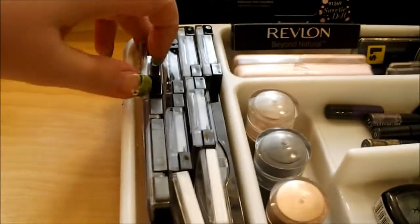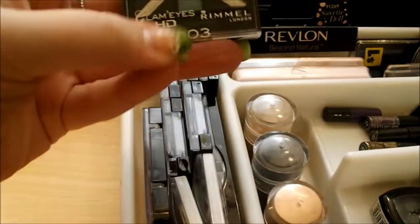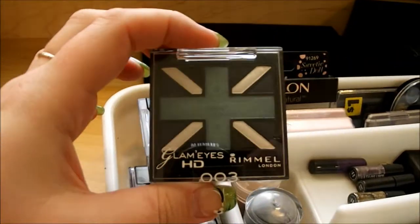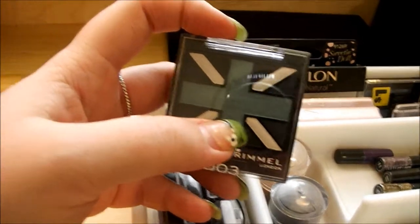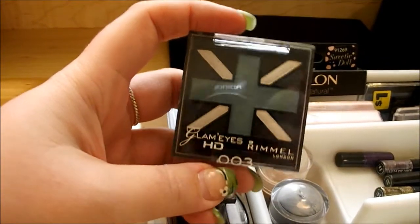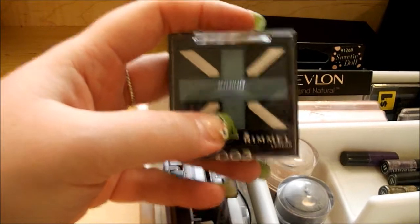And then over here, there are a lot of these Rimmel Glam Eyes that I got for Christmas. One of my friends, Dawn, if you guys remember when I did my What I Got for Christmas, she got me I think like 8 of these. So they are all in there.